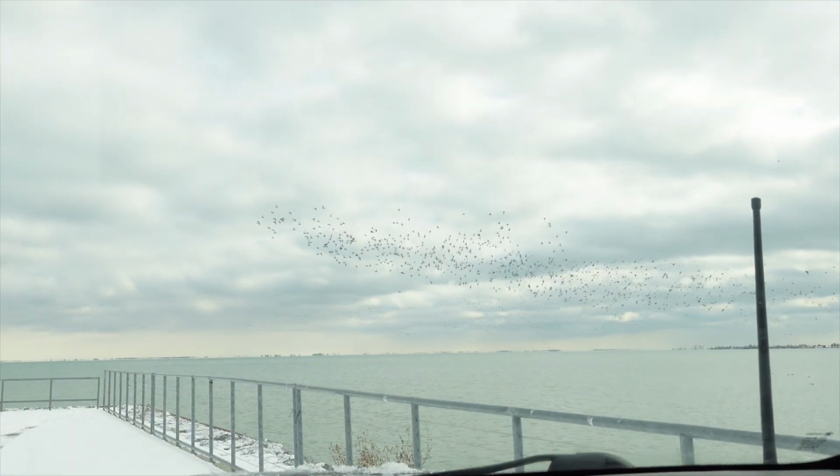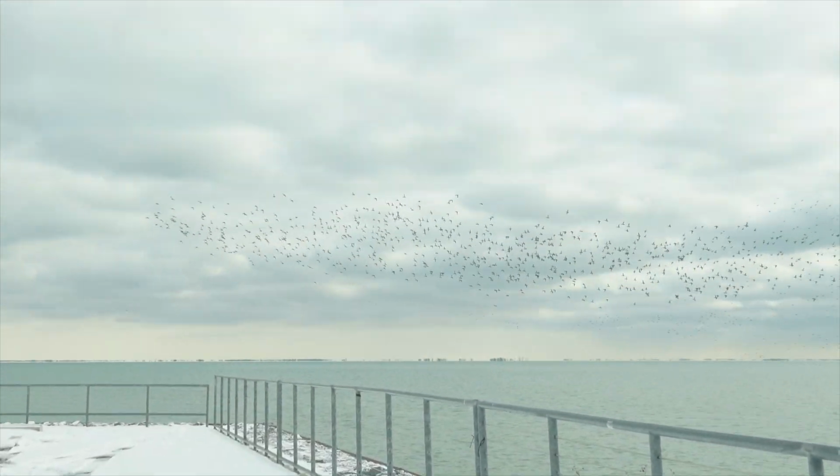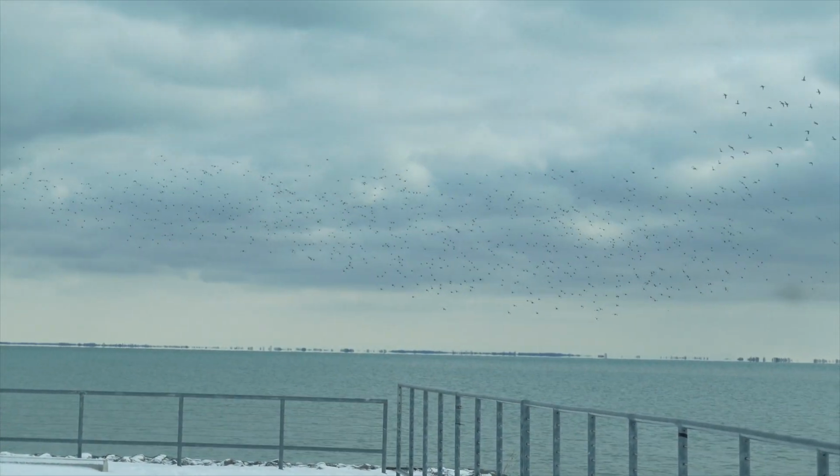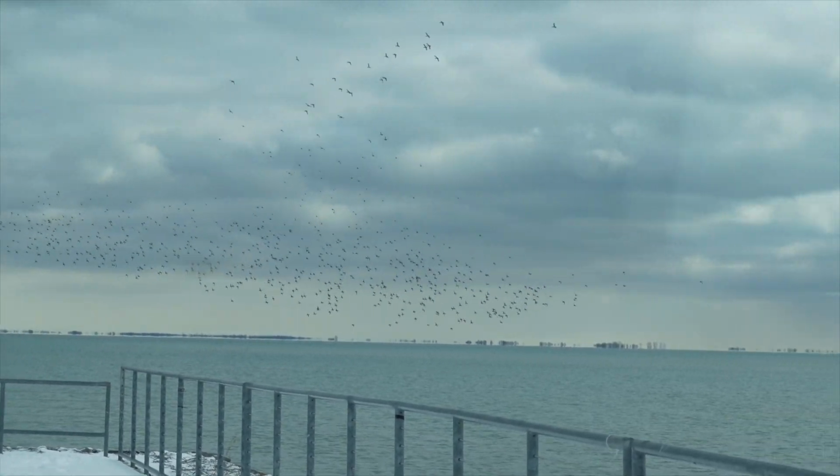But just watch them fly around. Oh, here comes another flyby. Check that out. That is so cool. I love it. Absolutely love it.